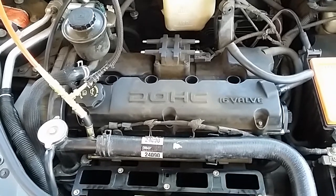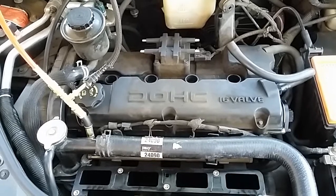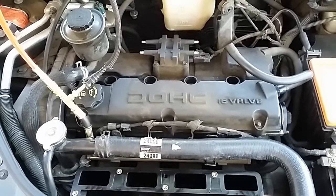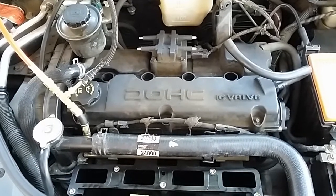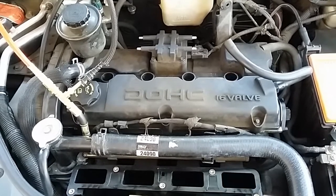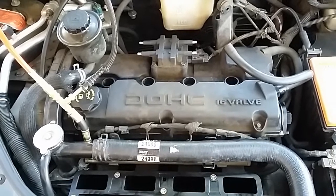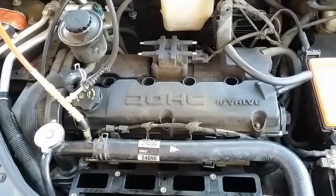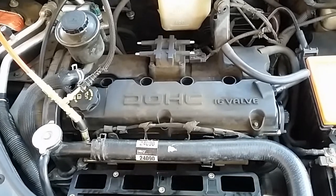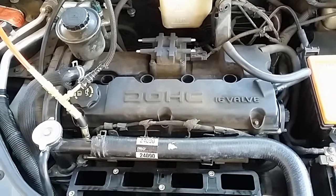So depending on what the customer wants to do, be ready for a part 2, the fix. Like I said, I'm gonna bite the bullet and hopefully have these injectors replaced instead of having a service cleaning done to these injectors.